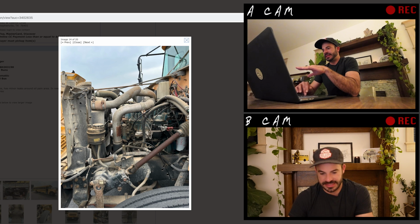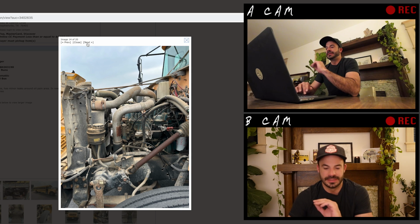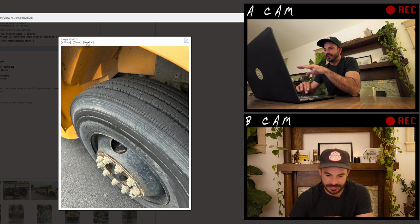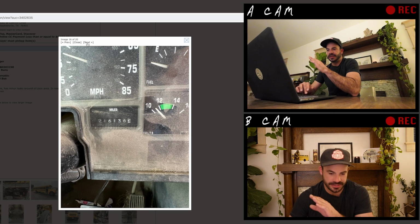There's some dampness here. It could be from anything, honestly. It looks like the washer fluid reservoir is up top there. But this is really looking good. I didn't catch how many miles it has. We'll have to double check that. But the tires all look pretty good. Who knows how old they are.